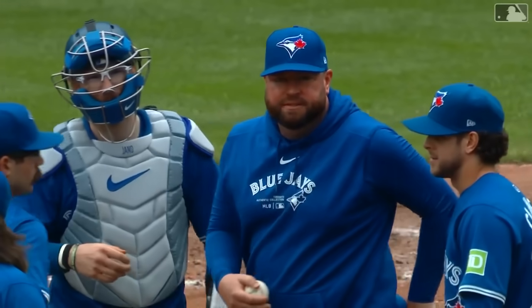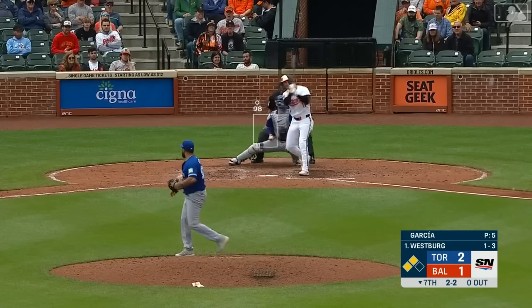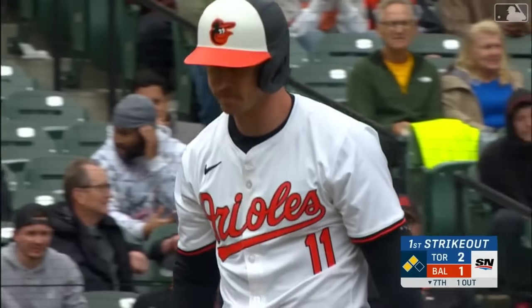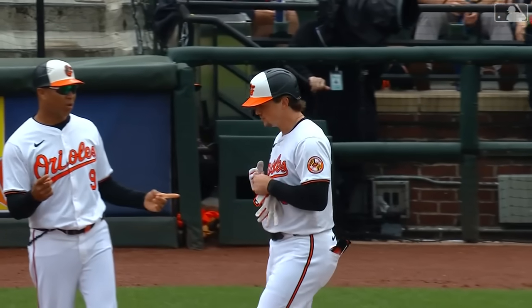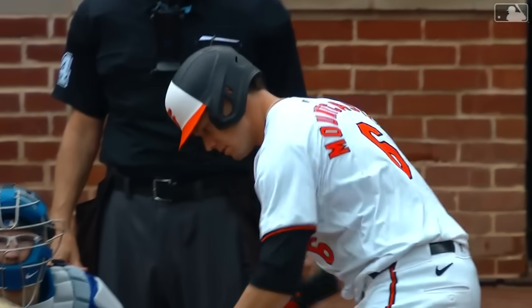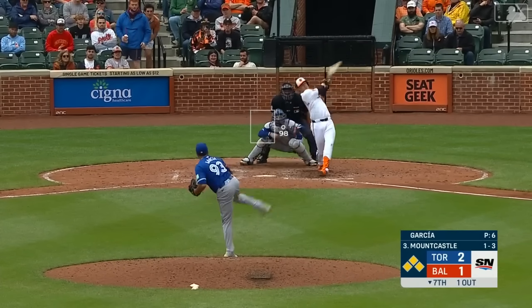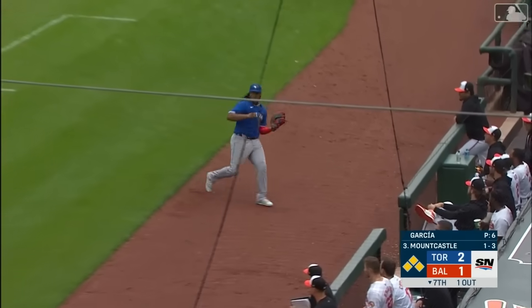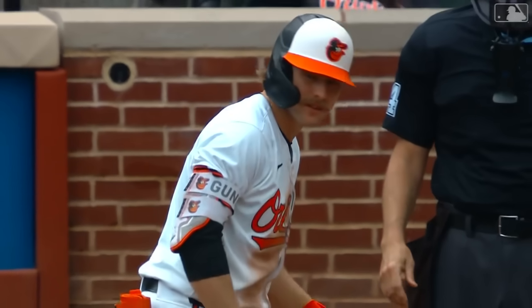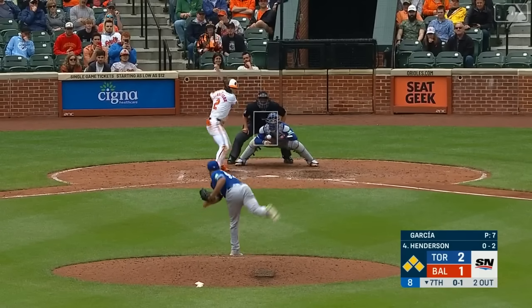And John Schneider will make the move for Jimmy Garcia, who's going to inherit a very tough situation. Swing and a miss to get him for the 1st out. There's that high fastball, and the value of that is that he can punch you out at 98 upstairs. And now they're going to walk the DH, Adley Rutschman, put him on at first base to load the bases and bring up Mountcastle. He's popped it up, foul territory. Here comes Guerrero. 2 down. So now it's going to be Jimmy Garcia and Gunnar Henderson with the bases loaded and 2 outs.